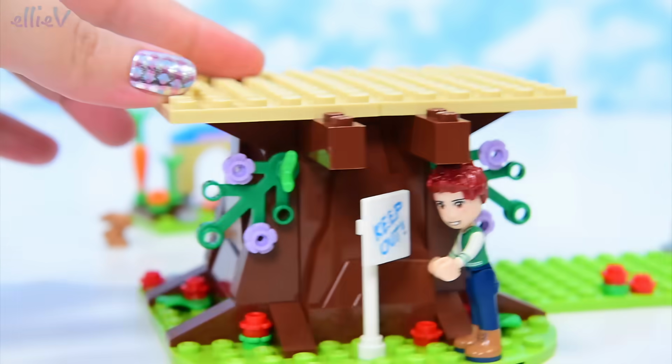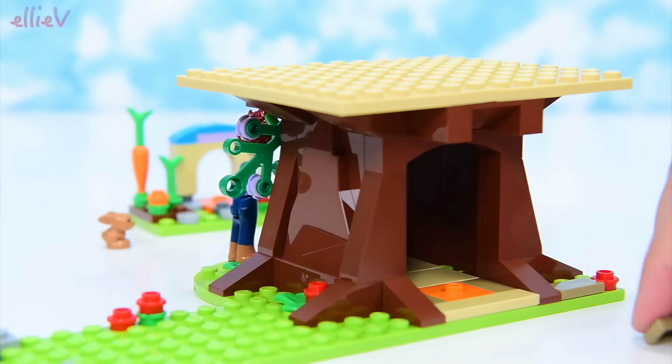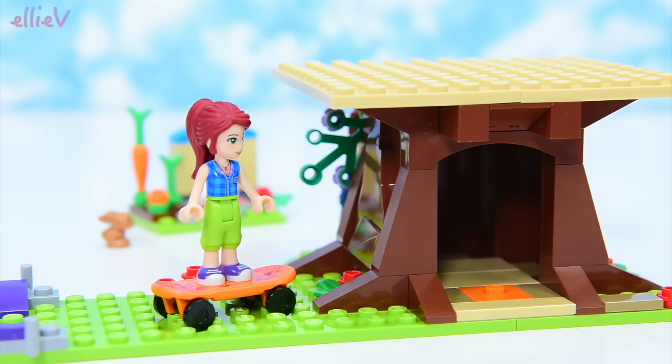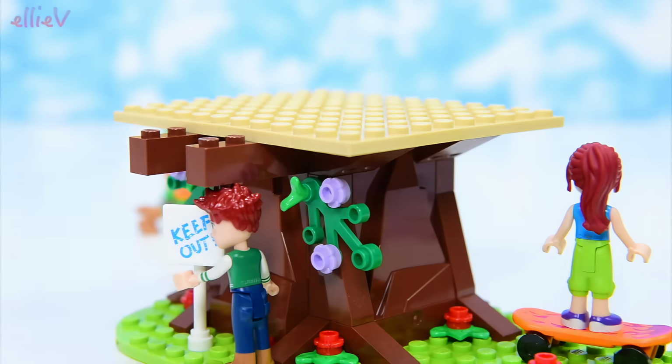There we are. Now I've come to the end of bag 1 and I've got this piece left over, which is not a normal leftover piece, and it belongs in here. There we are. Now we're finished with bag 1. We are up to bag number 2. Let's see where we go with this one.